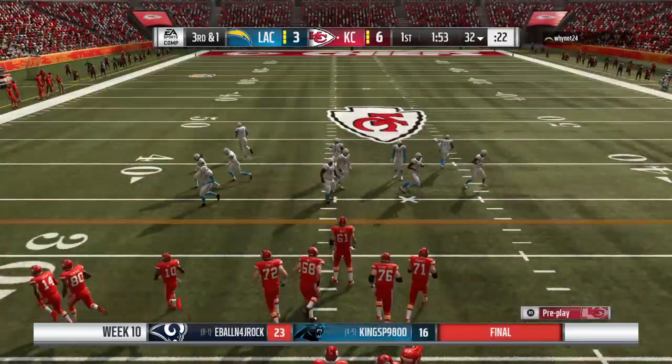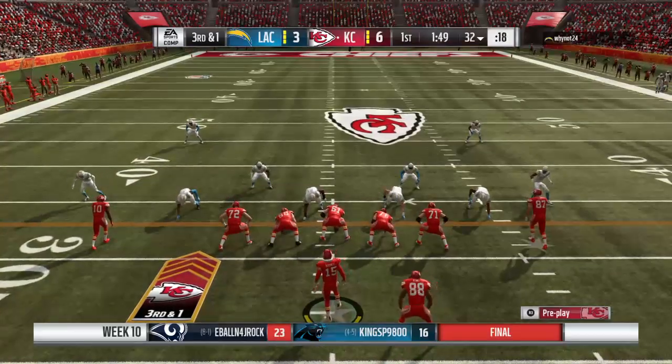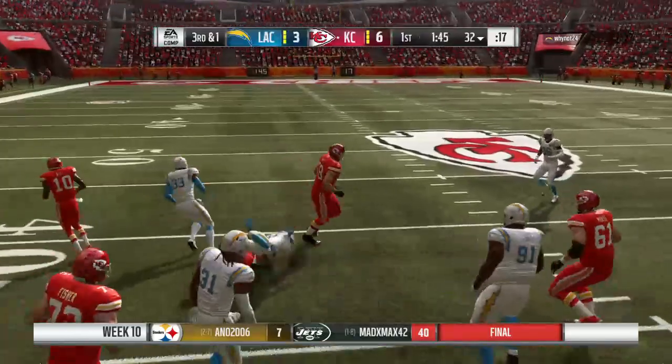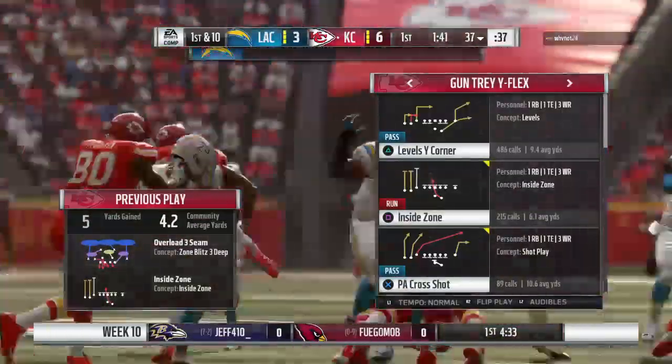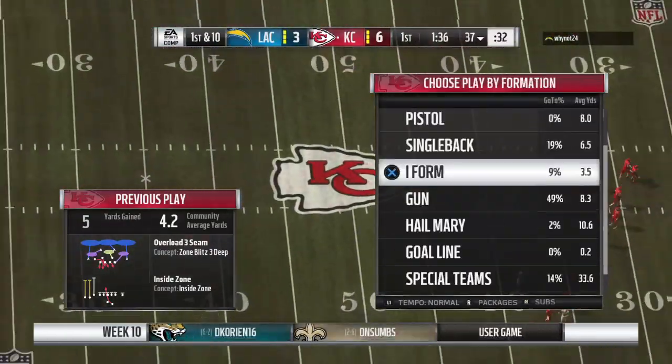And on 3rd down, a nickel formation here defensively. On the ground, this is Derrick Henry. And he will have a 1st down as they get him to the ground at the 37. At 5 yards on the play there as the drive will continue.